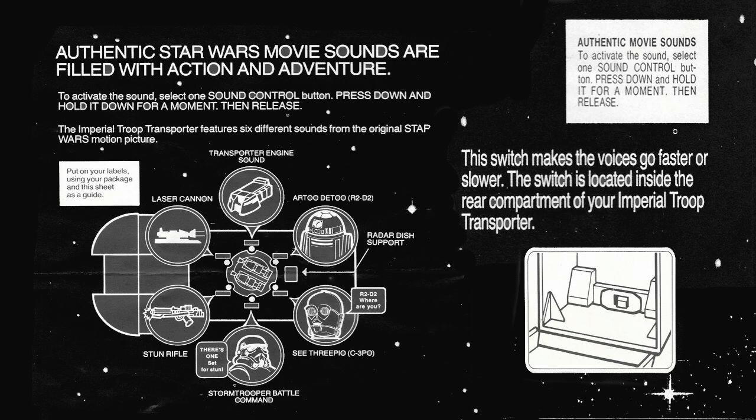The Imperial Troop Transporter also had the ability to play several sounds from Star Wars, using a patented sound design that utilized a record player within the toy. While this was not necessarily the best reproduction of those sounds, in the age before a VHS player or streaming made accessing Star Wars easy, of the sounds, R2-D2 sounds the best.